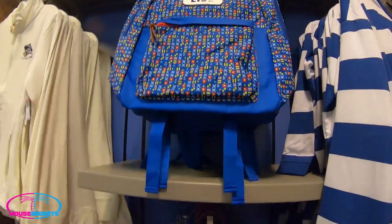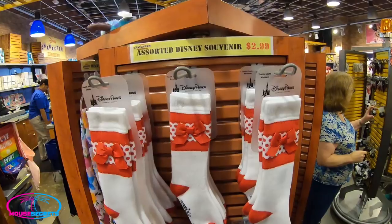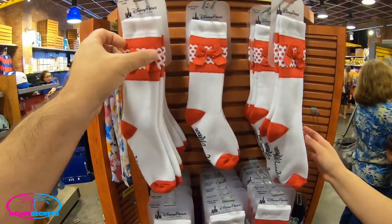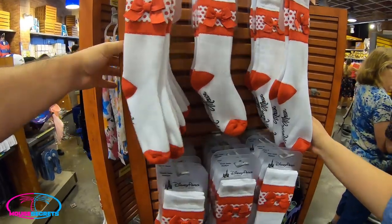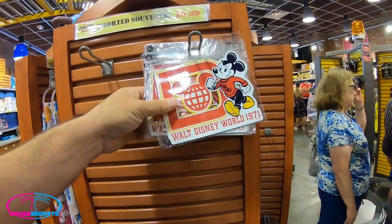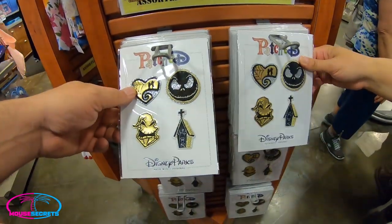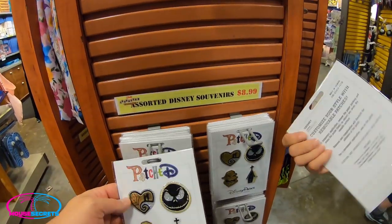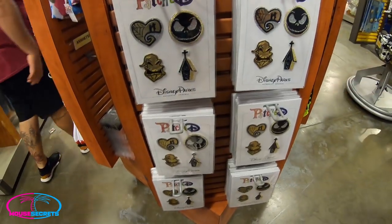They've got more Cruise Line bags. They've got a lot of those. And again, those are $15.99. They've got a ton of Minnie Mouse socks with the little stitched on bows. How cute are these? They say Minnie Mouse on them. They're $2.99. What's on this side? Magnets, the 99 cent magnets, the very classic magnets. And they've got the Nightmare Before Christmas patch sets. It's the gold, very sparkly. Well, it says $8.99. Yeah, it's correct, $8.99. Okay, they've got quite a few of those too.